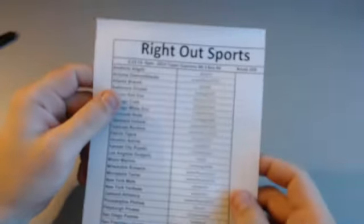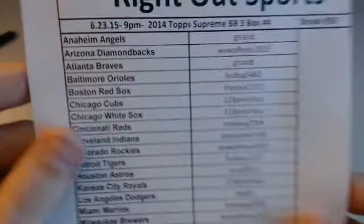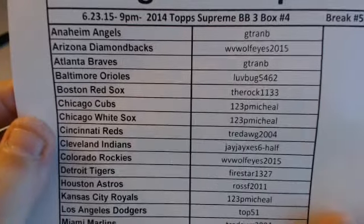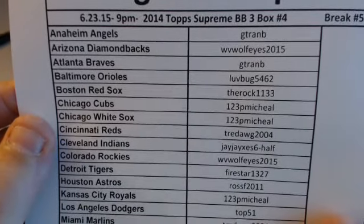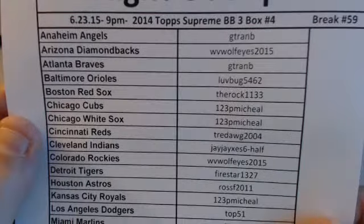Very good box. I'm always glad when we pull people like that. All right, guys, we're going to start off with another baseball break after that. It'll be 2014 Topps Supreme Baseball. This will be a three box break, number four.